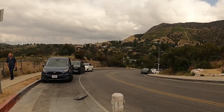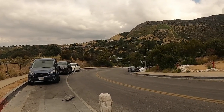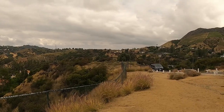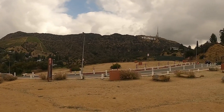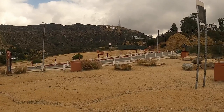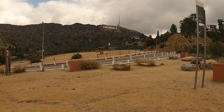Right now, 9:30 in the morning on a Saturday. It's really pretty up here. Sorry for the bad May gray. The Hollywood sign is more massive than I thought. I think if I was next to it, I would look like an ant.